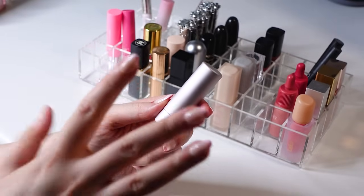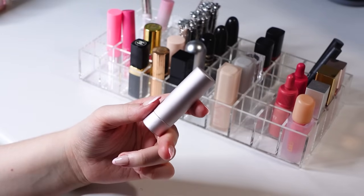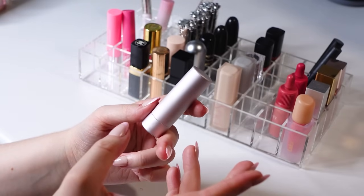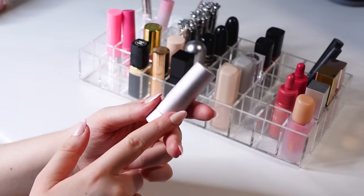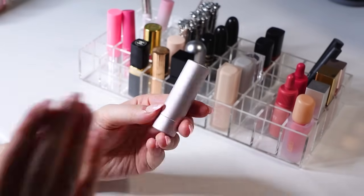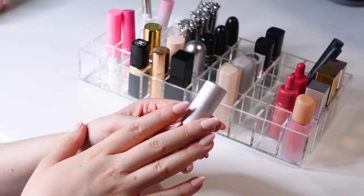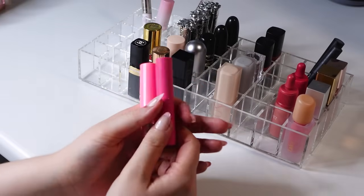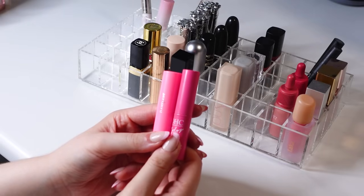This product from Fresh is just okay. It's their tinted lip balms. I know they're really popular, but they're just okay to me. They're not my favorite. They're fine. I don't like them as much as the other ones, but yeah, it's good. You know, it's working. It's fun. I do reach for it from time to time, but it wouldn't be a top fave, but it is gonna stay.